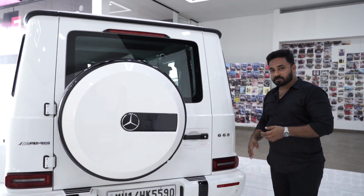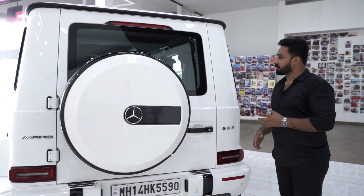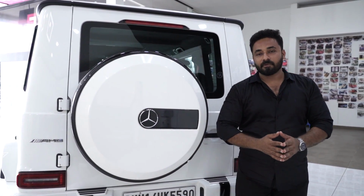And the tail light has also become more aerodynamic. It's been given that curvy design, and the graphic also looks attractive. So altogether, the Mercedes team has been very successful in retaining the old classic shape of the G-Wagon.